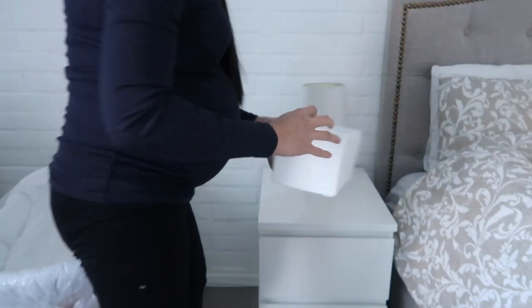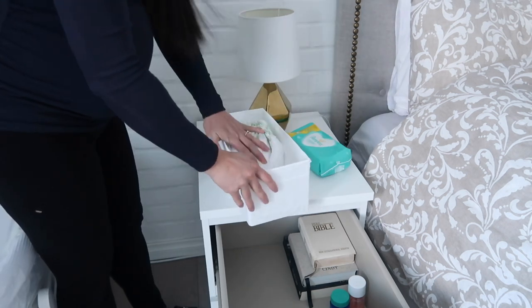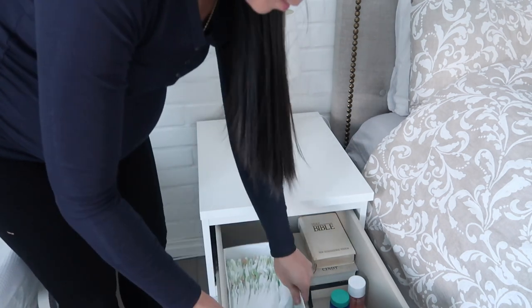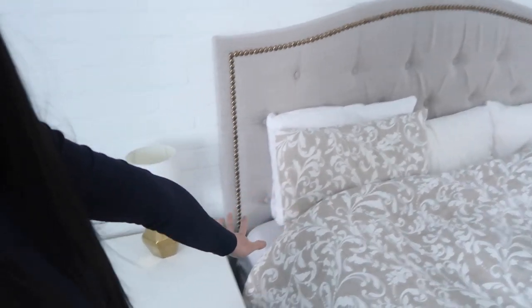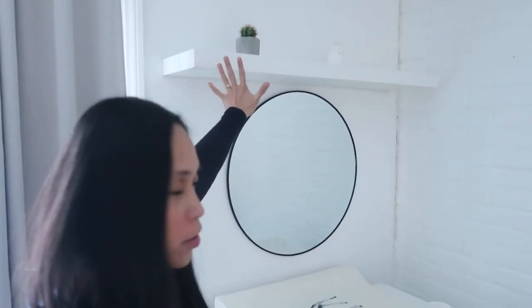So I have this box from IKEA. This, and like this. There. So here is the side of my bed and bedside table, and the baby Moses basket is here, and then the dresser is here. So that is just toward the bedside nursery. And in here, I still have to figure out what to decorate.